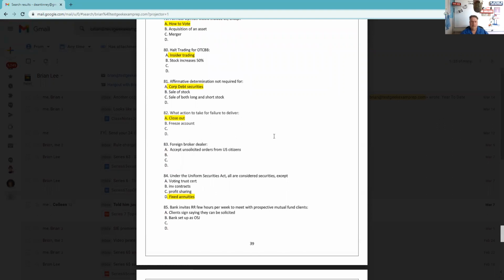Affirmative determination is not required. Affirmative determination means somebody has to sign some kind of a disclosure document. It's not required for corporate debt securities. I'm not sure what Brian's getting at in question 81 here.